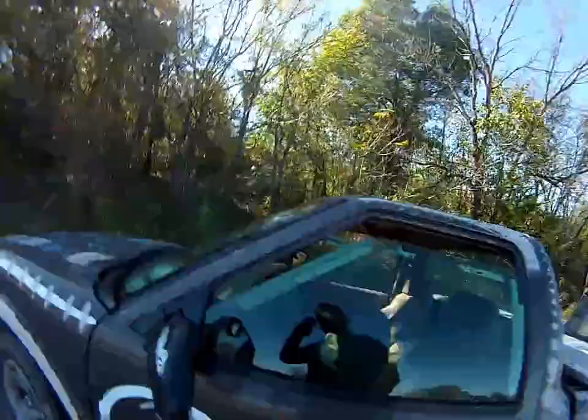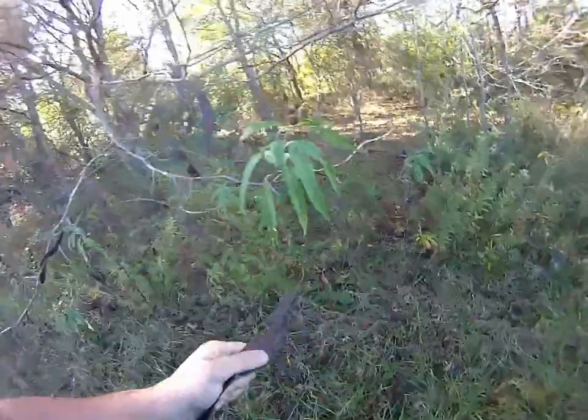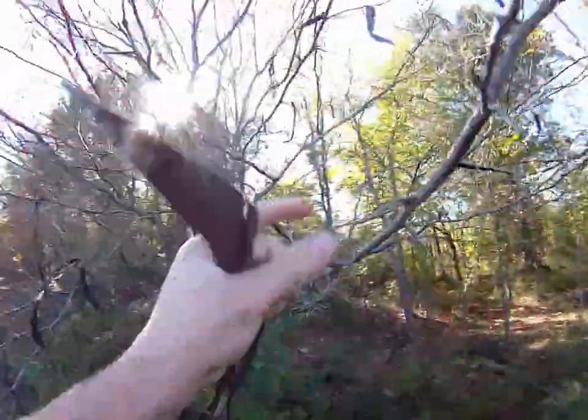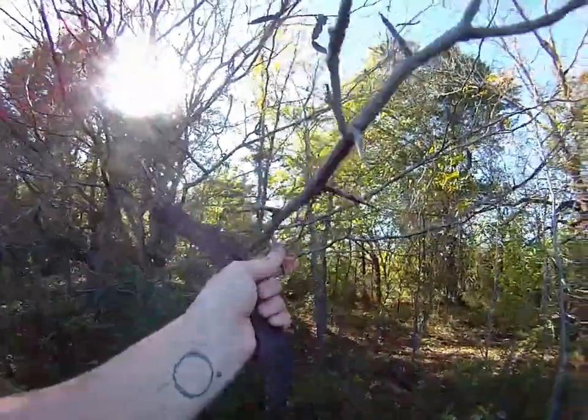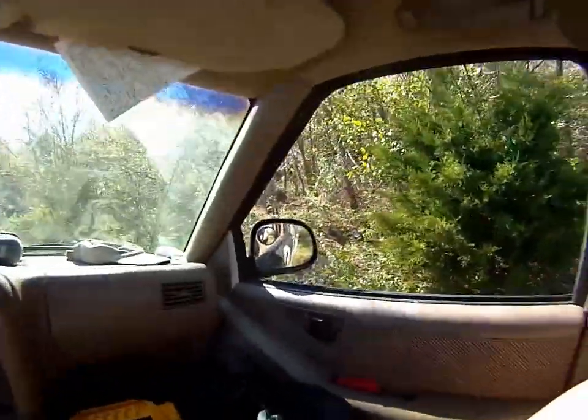Interestingly, here it looks like these are black locusts and honey locusts, kind of interspersed with each other. Let's see if any of these pods got seeds in them. Look at the thorns on these suckers. That is intense. Huge thorns. Got some more trees through here, and we'll just gather up some more pods.